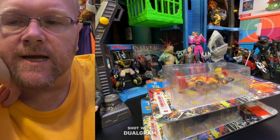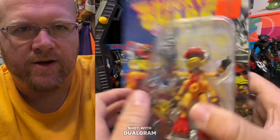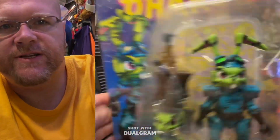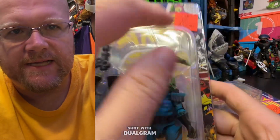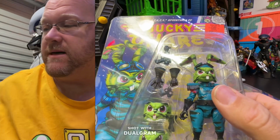Let's take a look at these guys. So this is the Bucky O'Hare set of action figures here. I got these at Ollie's for $5.99. They normally retail for about $35.